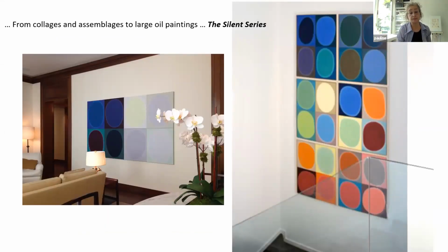Now from small to big, these are the silent paintings, all on canvas. I use the rags from these paintings. So they're pretty large, that's why I put the photo on the left, large scale. So we can go to the next slide.